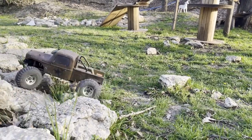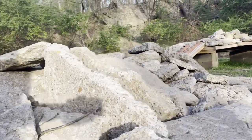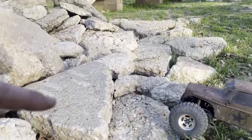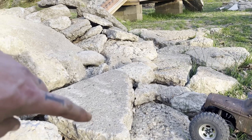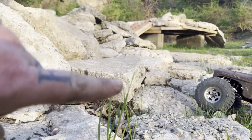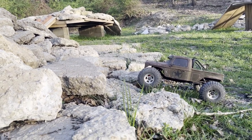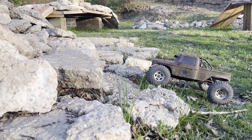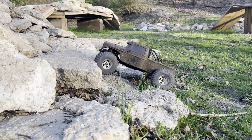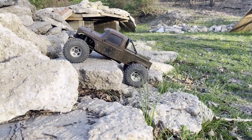I'm gonna try something else that the Ecto can't do and see if this thing can do it. So the entrance to this little, I don't know, incline, I don't know what you'd want to call it, normally I would have to come up around these rocks here to get on this shelf and then readjust to go up the incline because of that stair step right there. I think every other rig that I've tried, except for the 6x6, they all bottom out on the belly or on the rear links. And unless you bounce it, they just can't make this. So we'll see if the portals and the high clearance links will make it.